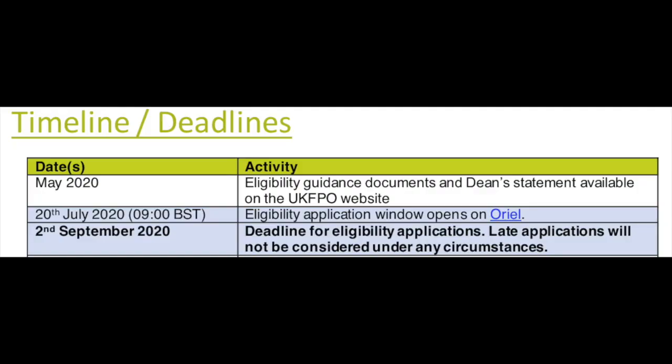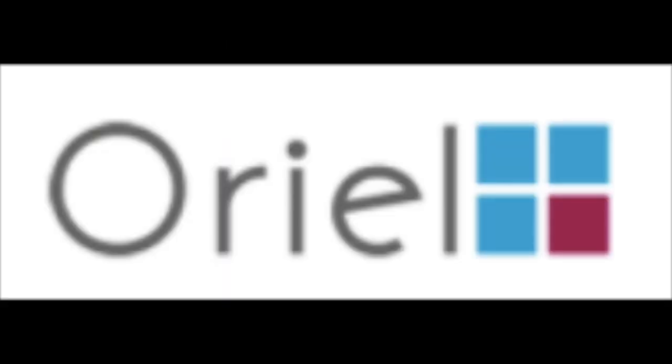So the eligibility window is from 20th July 2020 to 2nd September 2020. This is the time that the application process will open up to apply for eligibility. What you're supposed to do is go on the Oriel website, register with them and make an account. Then, after 20th July, you'll see the eligibility window and there are specific sections that you have to fill up. This includes basic things like your medical degree and your personal details.